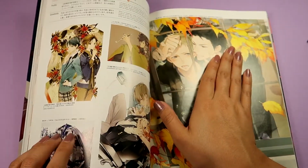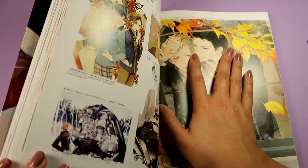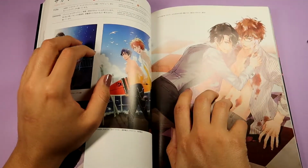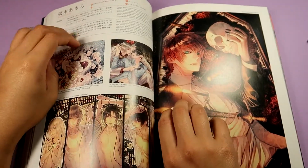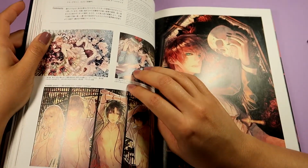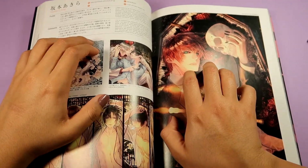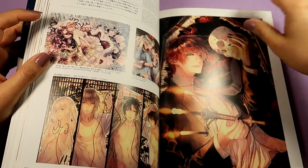I don't know if this one is too risque, but he's obviously getting groped. But this artist is really nice. Sakaki Kuya. A lot of these I have to put my head over. Oh my gosh, this one is so nice. The hand could use a little work. But that seems to be a very common issue with BL and yaoi artists. Possibly artists in general. That one looks so pretty though.